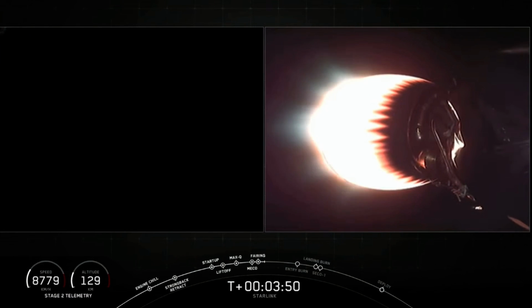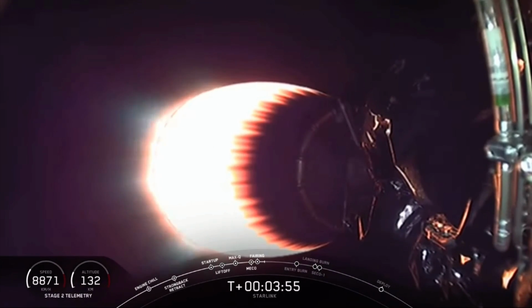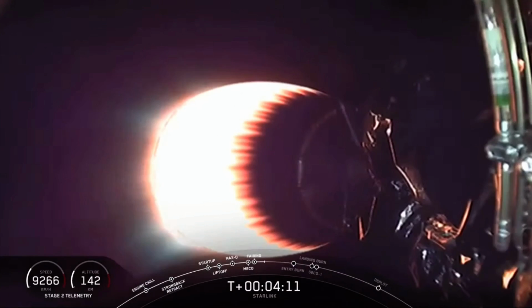On the left-hand side of your screen there, we saw the very last remnants of night lights visible off the Florida coast. That was a pretty awesome sight there as Falcon 9 lifted off. Now there we can see second stage with a healthy glow there on the MVAC engine. As second stage heads towards its targeted drop-off orbit, the first stage will execute 2 burns in order to make its way back to Earth.